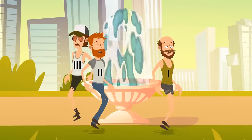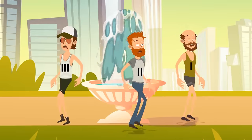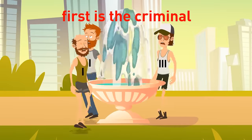If the third man was the thief, the second one would only have to turn around to catch him. The same goes for the second man, which means the man running in first is the criminal.